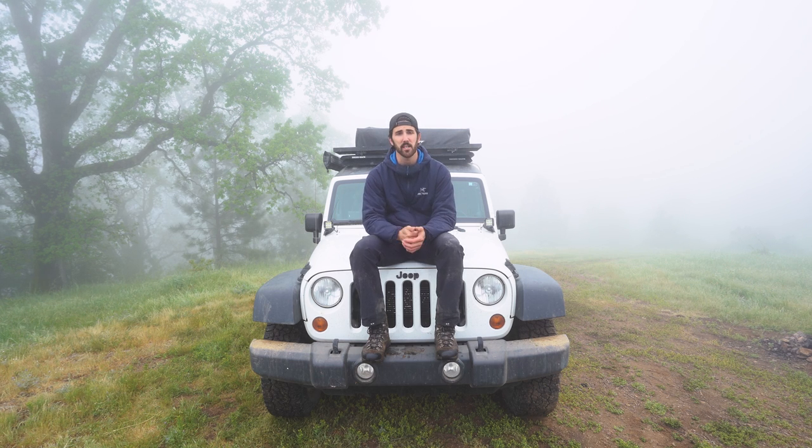Again, I'm 6'3", and living out of this thing with a regular hardtop I think would have been nearly impossible. So the Smittybilt Safari hardtop with that extra 6 to 7 inches I think made the world of difference.